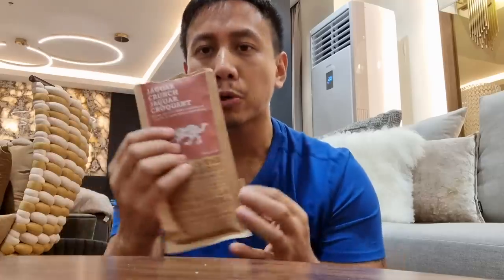Mabuhay Squad, this chocolate, if you're a milk chocolate lover, this tastes different. This is different from the traditional milk chocolate that everybody loves. This is something else. This chocolate is 5 Mabuhay stars.